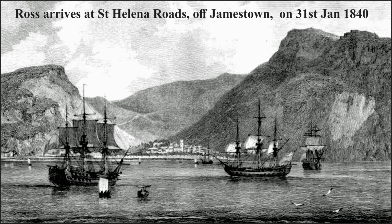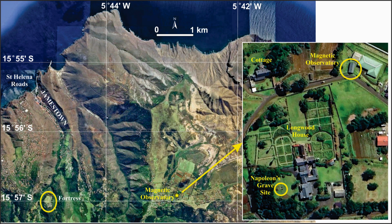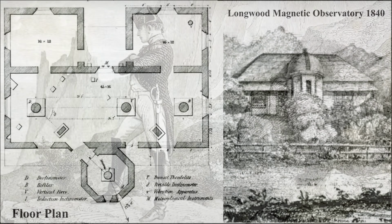On the 31st of January 1840, the expedition arrived at the tropical volcanic island of St. Helena, anchoring off the capital, Jamestown. The chief purpose of the visit was to establish a permanent magnetic observatory, with a party of 4 Army engineers being landed to carry this out. A spot near the house that had been built in 1815 to confine the exiled Emperor Napoleon Bonaparte was selected, and the occupation granted by the Lieutenant Governor, Lieutenant General Middlemore.